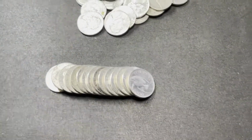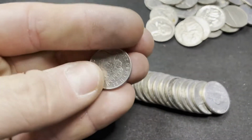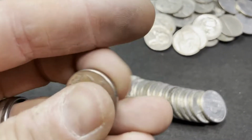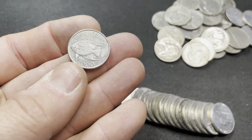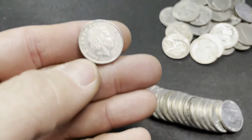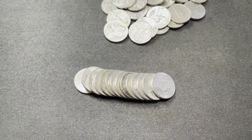There's a fish in my rolls. Gotta love that. 5 cents from the Bermuda. I love finding cool forms like that. Especially ones with creatures on them. Wish it was in a little bit better shape, but it is a 2000, so not a shocker. Second form of the box. Alrighty, let's get back at it.